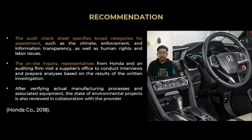Okay, the last part is the recommendation, in which the audit's specialist board categorized assessments such as climate authorization and information transparency, human rights and labor issues, and the on-site inquiry. Representatives from Honda and the audit firm visit a supply office to conduct interviews and prepare analysis based on the results of this investigation. After we verify the actual manufacturing process and associated equipment, the stage of the environmental projects is also reviewed in collaboration with the providers. And that statement we found at Honda Corp in 2018.